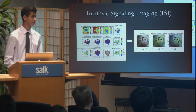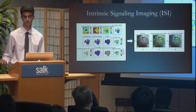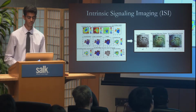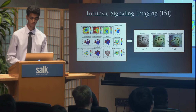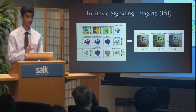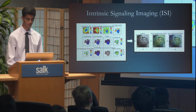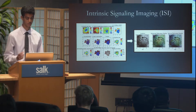So what is ISI? You can think of ISI as an MRI, or it's very similar to a functional MRI. But instead of using protons and aligning cells in the body, ISI measures the concentration of hemoglobin and essentially makes blood flow maps. The way it works is that we attach a head frame to the top of a mouse's skull and take special images of the mouse's brain from the top as the stimulus is flashed across its eyes. And ISI essentially makes blood flow maps depending on the response of these individual regions to the stimulus.